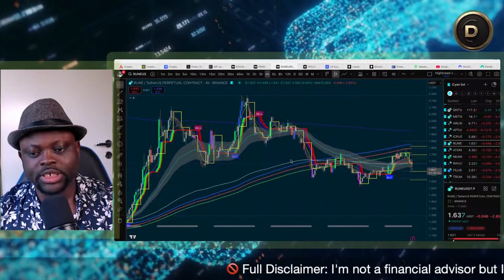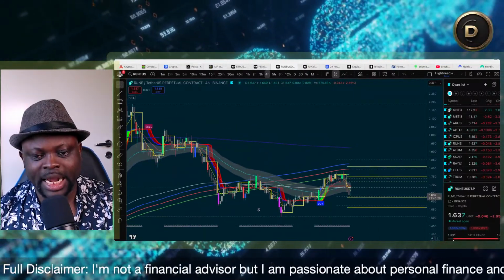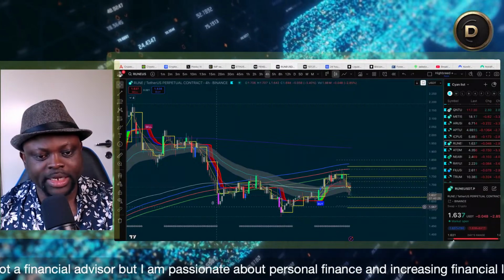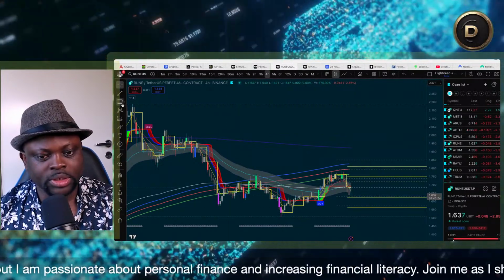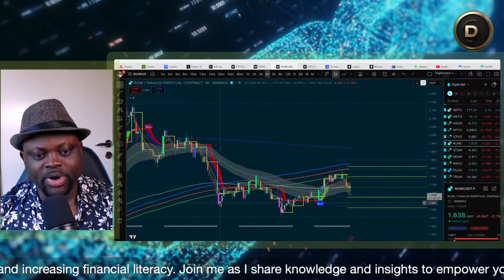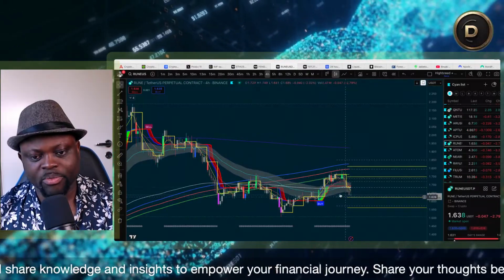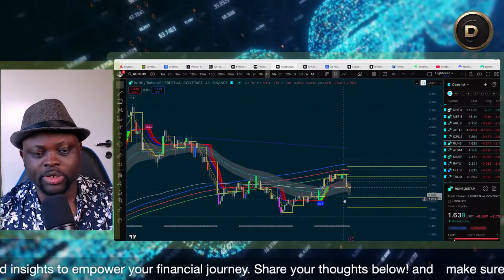Okay, you want to see price hold these levels where it is right now. So this level where it is, you want to see price hold that level. What we should be looking at right now is, you can see price made this move here.